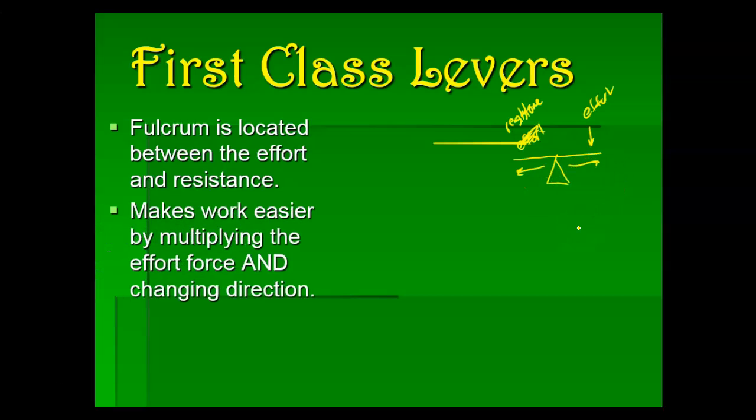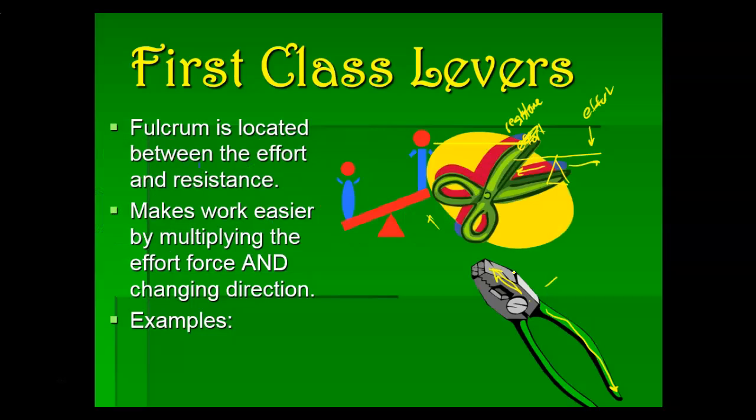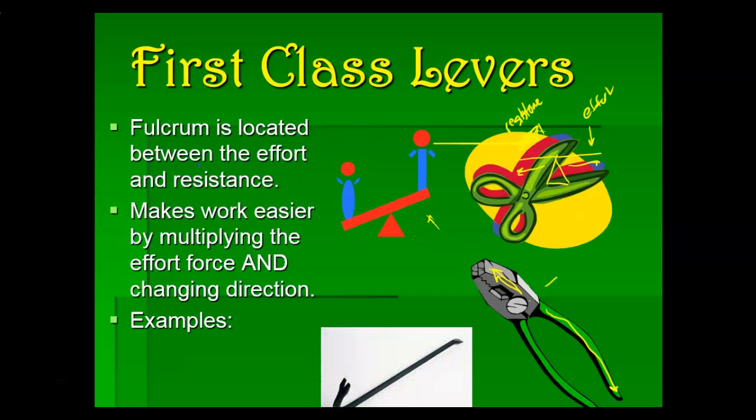Now, let me look at that. That doesn't make sense. It makes work easier by multiplying effort force. I was looking at a guy teaching how to do logic with the Allen Bradley PLCs, and he was doing math, and it was funny. So y'all see this. Everybody's played around with that. Everybody has used one of these. This would be the length of the effort, and this would be the length of the resistance. And of course that's a crowbar.